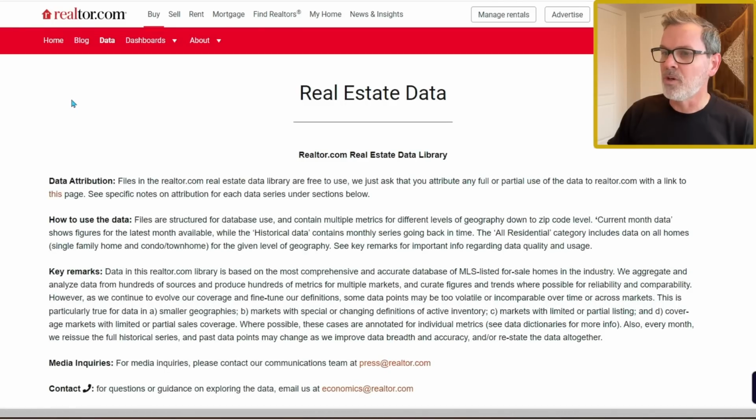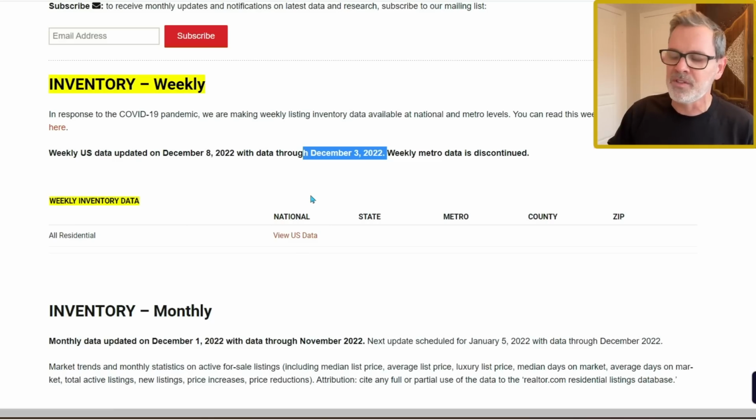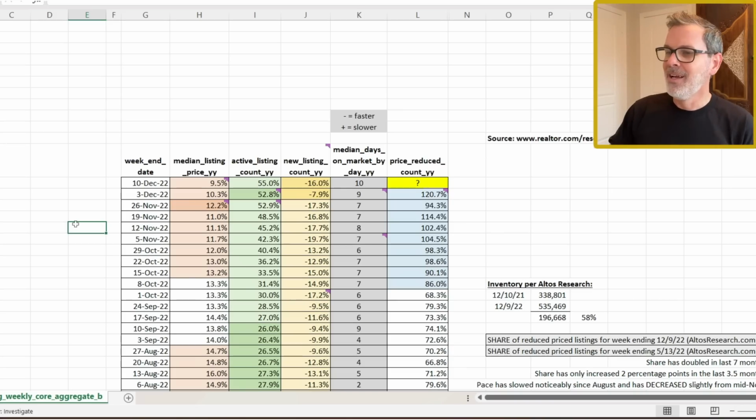So if you go to Realtor.com/research/data, it takes you to this website right here. Let me just refresh this because they haven't actually updated this yet. This is an update for home prices, housing inventory, new listings, and much, much more. Click on this link right here. It takes you more or less to this data right here. I actually added some data to this, but this is more or less what we see when you click on that link.